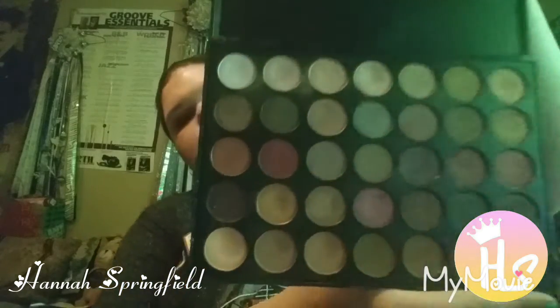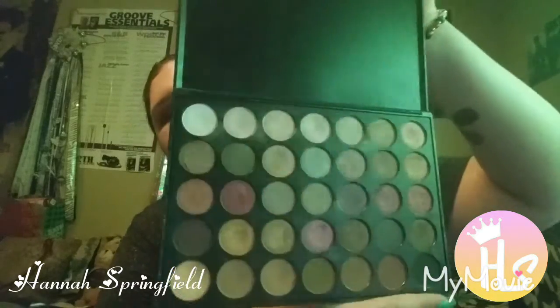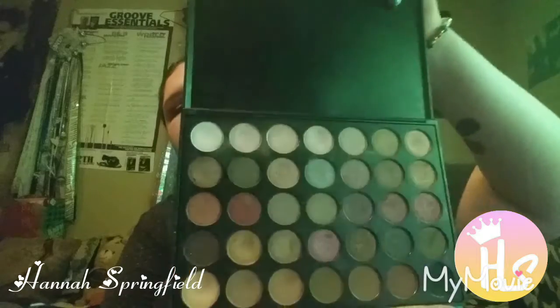Then the next palette that's a go-to of mine, and these two shouldn't be a shocker because y'all know I'm such a huge fan of Morphe, obviously. The first one is the Morphe 30F5F Fall into Frost palette. This has been a favorite eyeshadow palette of mine for years. Actually, this was the first ever Morphe palette I got myself, and I adore this palette. I've used it before. You can do so many looks with this palette.